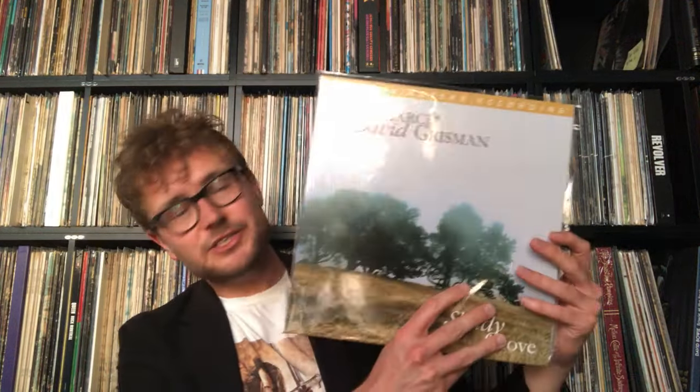The Original Master Recording, the Mobile Fidelity Sound Lab release of Jerry Garcia and David Grisman's Shady Grove, which before this was only released on CD. I did not buy the CD. I just got to love this amazing pressing done by Krieg Wunderlich.